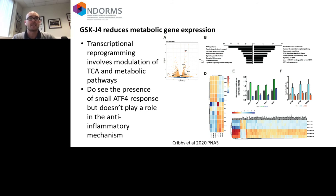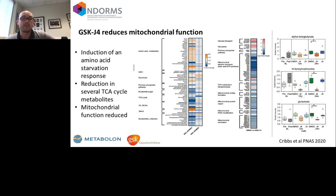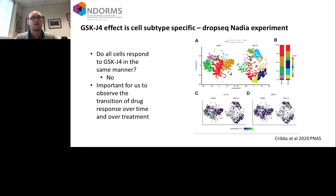To further investigate some of these findings and identify other functional consequences of inhibiting JMJD3 UTX, we performed bulk transcriptomics. This revealed a significant change in the genes regulating metabolism within T cells, specifically the induction of a transcriptional program that controls TCA and metabolic pathways. In order to investigate the metabolic functions further, we next undertook detailed metabolomic profiling with Metabolon and GSK and confirmed a significant amino acid starvation response mirroring the transcriptional response we were seeing. We found reductions in several TCA metabolites and observed that mitochondrial function was also reduced, potentially in part explaining the reduction in cytokine production.